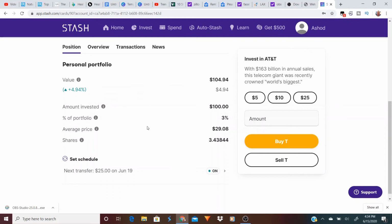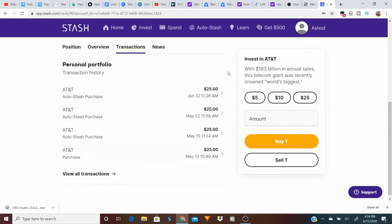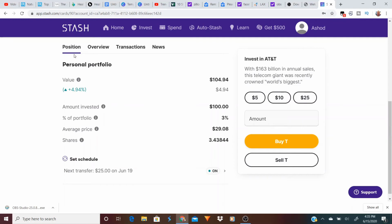I'm going to auto stash this probably until 1,000 because I believe their price can go up to $38, $39, maybe even $40. And my average purchase price was $29.08. I've been auto stashing for 4 straight weeks. Before this video's over, I will buy $200 of AT&T when the market opens tomorrow. Tomorrow is, I believe, June 15th. So we're going to do a transaction here for a couple hundred.